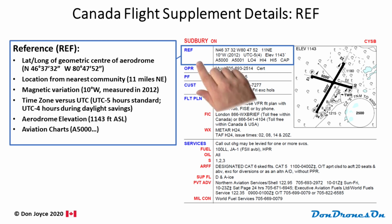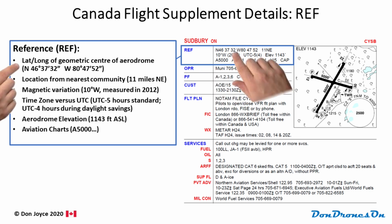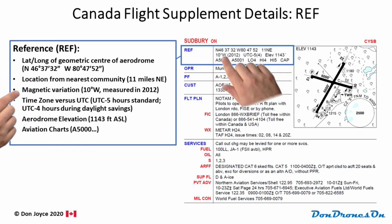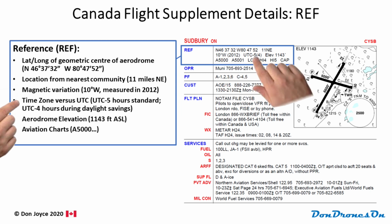The first one in every case is called the ref, or reference section, and this shows the latitude and longitude of the aerodrome, the geometric center. It shows you the location from the nearest community, in this case Sudbury, 11 miles northeast. It gives you the magnetic variation applicable at this location and when that was measured. It shows you the time zone that is in effect at this aerodrome versus universal coordinated time.